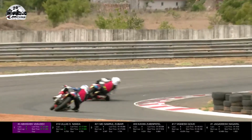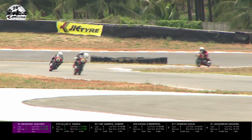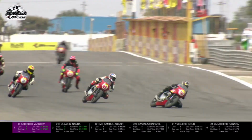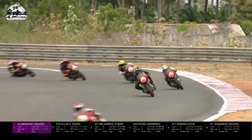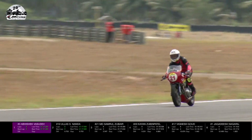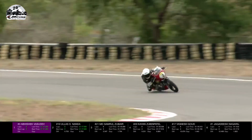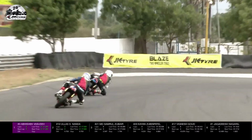17.289, and he's slowly and steadily just increasing the gap between himself and Ullas Nanda, getting some breathing space, which is relatively important if you are in the penultimate lap. You're in lap number 9, and you certainly would want some distance between yourself and the others. Vignesh Gaur in the meantime has moved into 5th. That means that he is 3rd as far as the amateurs are concerned. And look at that, there are 3 amateurs in the top 5.